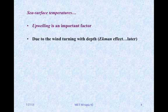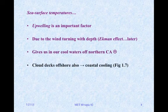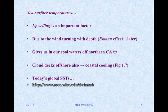We're going to talk in a minute about upwelling, but I want to move on to talk about sea surface temperatures, and we'll come back to this slide, but let's have a look at today's sea surface temperatures.